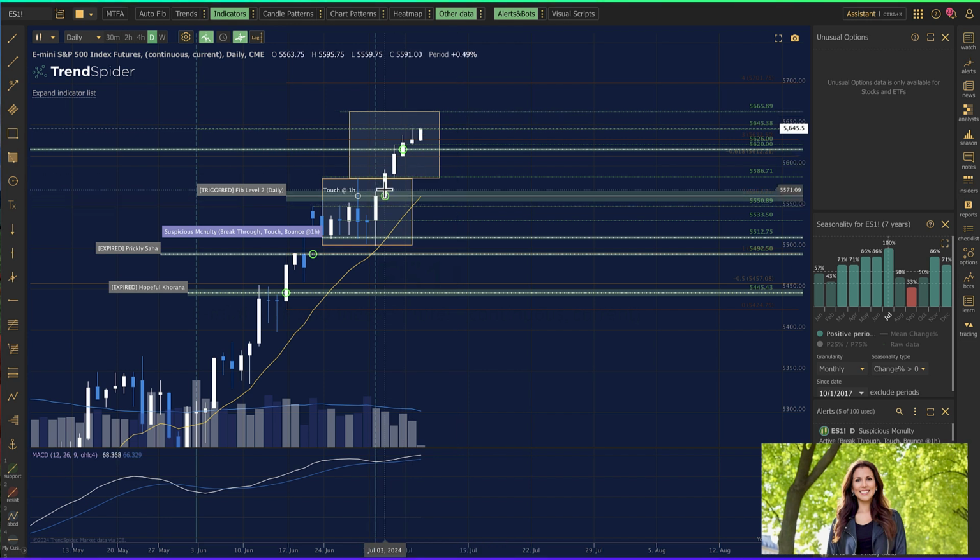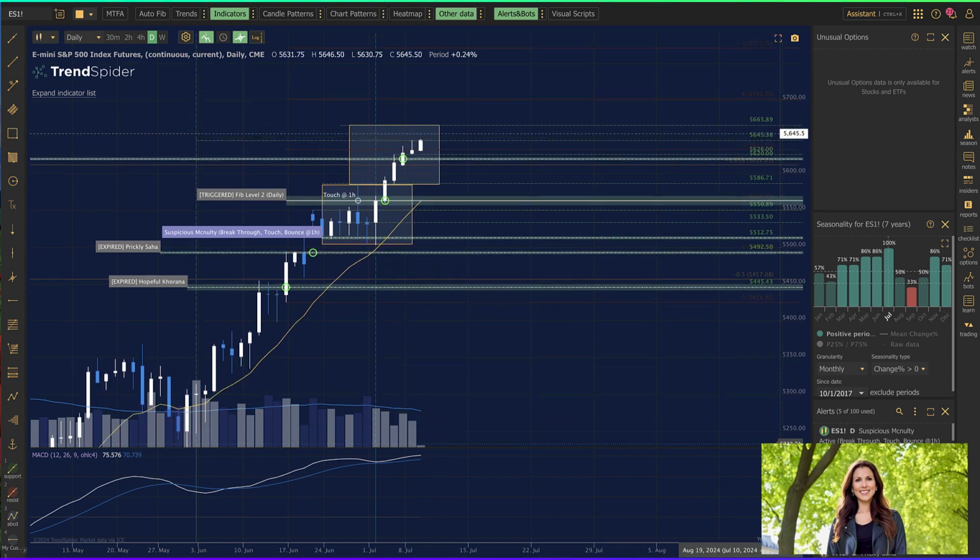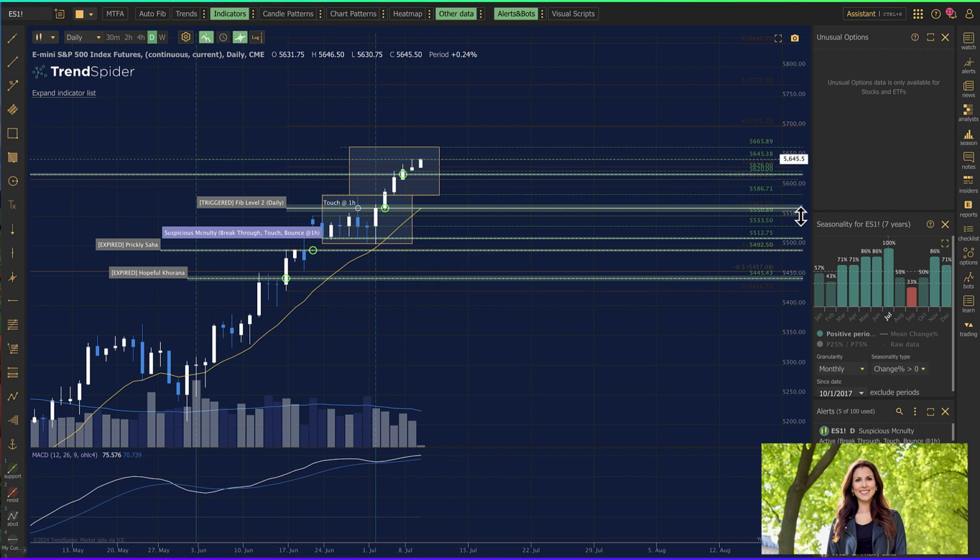Notice 1, 2, 3, 4, 5, 6 green days in a row. Now, it's been a minute since we've had 6 green days in a row, but it is a grinding formation to the north. It's not dramatic. What it's doing is just raking shorts over the coals. Okay, so what do we want to look at?